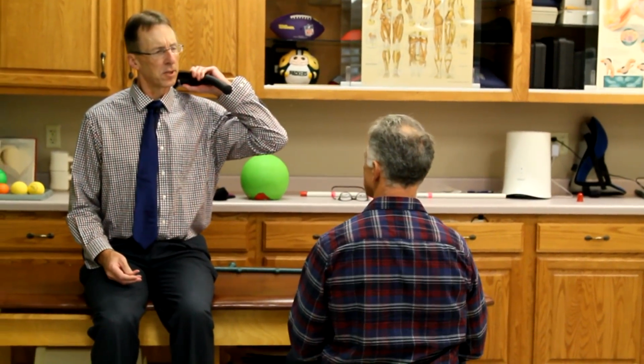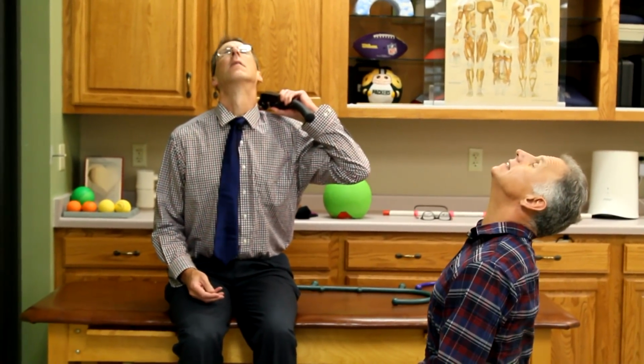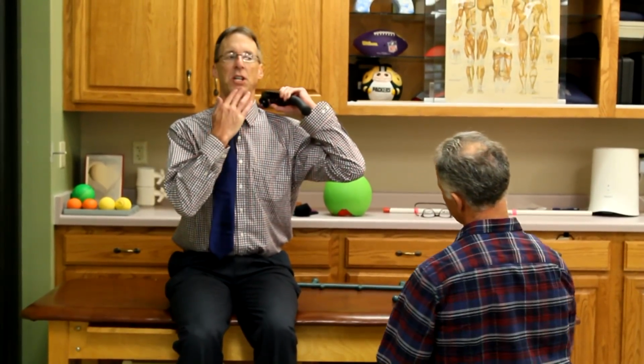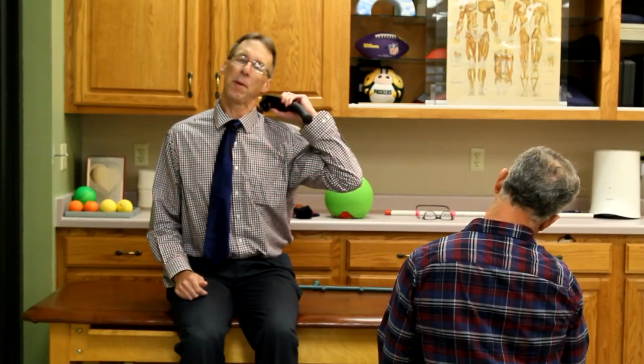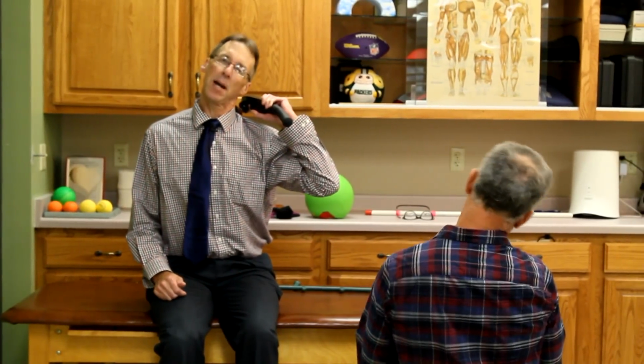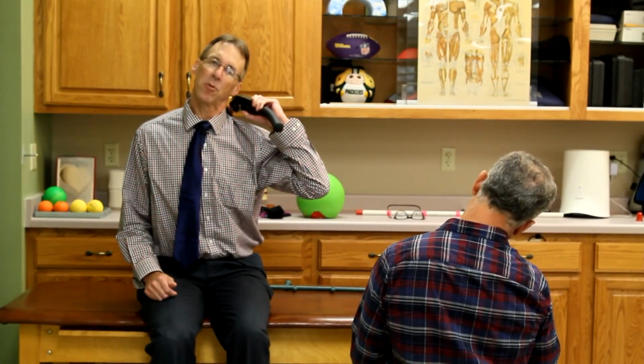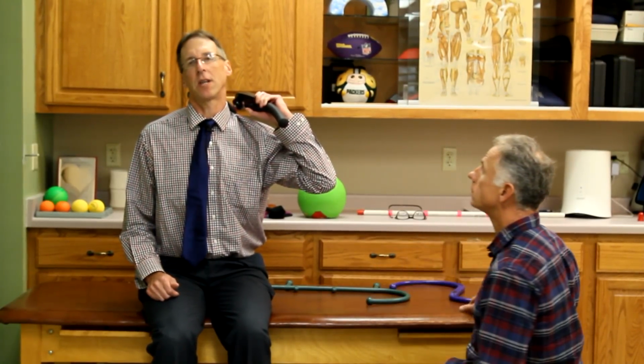So again, this works all right too. Chin tucks, extensions. Going to go side bend towards the pain first: chin tuck, and then side bend toward the pain, chin tuck, side bend towards the pain. And then you can try chin tuck and side bend away.